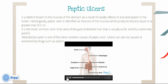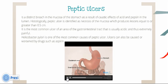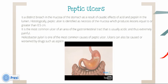Helicobacter pylori is one of the most common causes of peptic ulcers. Ulcers can also be caused or worsened by drugs such as aspirin. Bowel, which is called the duodenum. The stomach produces acid to break down food. The stomach and duodenum have a layer of mucus which protects them so the stomach acid doesn't damage them. A peptic ulcer occurs when the inside of the stomach or small bowel is damaged by the acid.